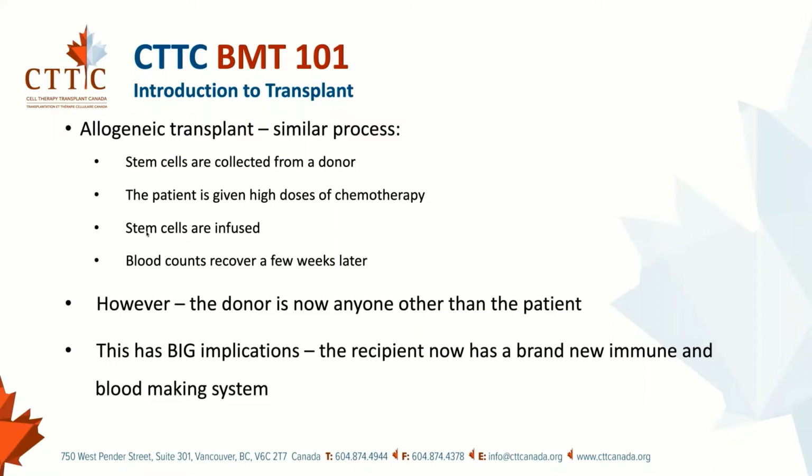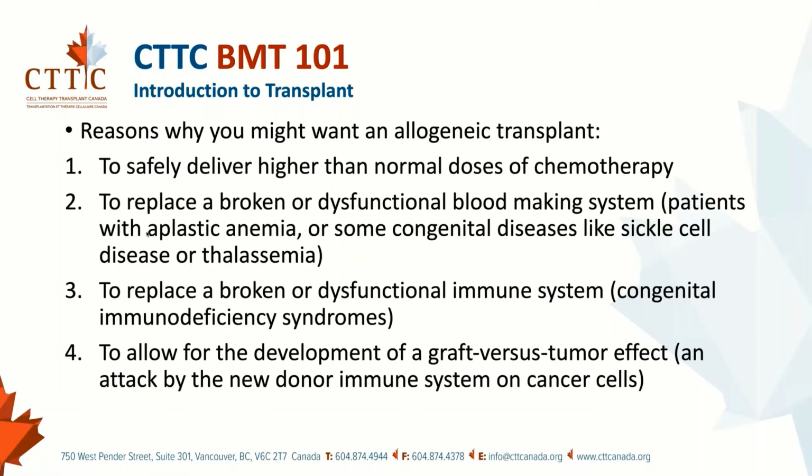However, this fact that the donor is different than the patient has very big implications. And this means that the experience of a patient undergoing allogeneic transplant is very different than the experience of a patient undergoing autologous transplant. The recipient, the patient, now has a completely brand new immune system, a completely brand new blood making system, and this has big implications. There are a few reasons as to why you may want this. Firstly, just like autologous transplant, allogeneic transplant is a safer way to deliver high-dose chemotherapy.